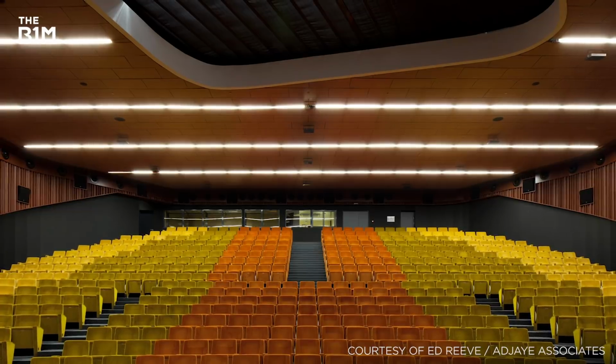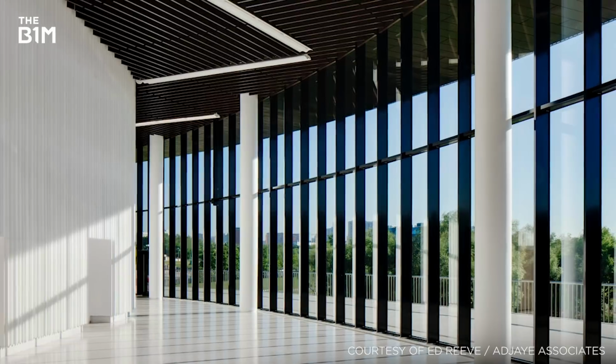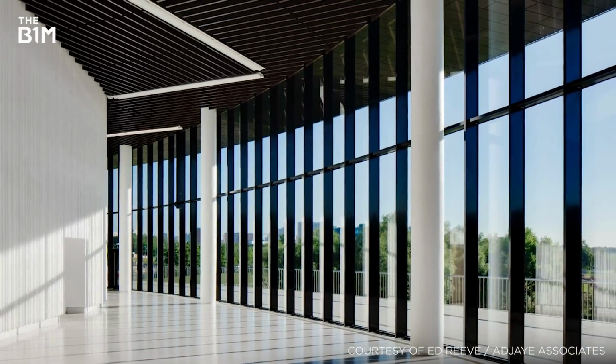The structure's 150-metre wide circular base contains classrooms, lecture halls and other teaching facilities, while the 4 dramatically cantilevering blocks above house administration, a health centre, hotel and student accommodation.